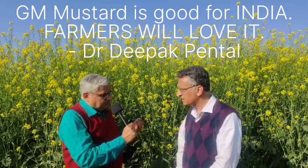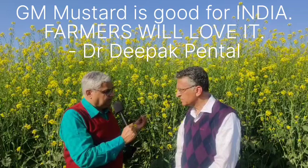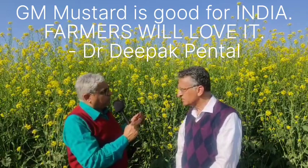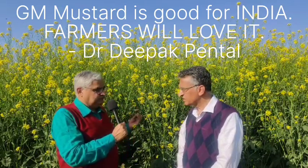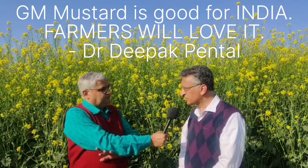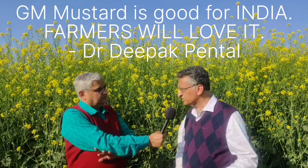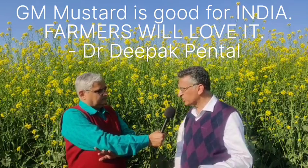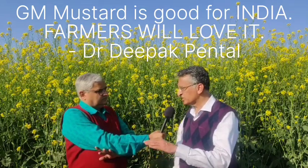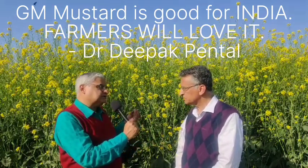Now, can the seed from this be eaten? Can the leaves be used for saag? Is it very similar to whatever normal mustard plants you and I have seen? Same properties. Tests have shown that it has the same composition for all the traits that it was tested for, just like normal varieties. The only genetic engineering done is to develop a system for hybrid seed production. That's all. And hybrids give us better yield.